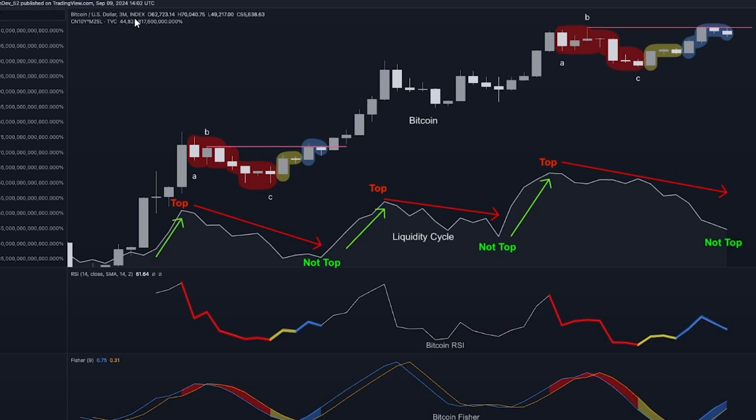Now this is on, like I said, the 3-month chart. So 2 candles would mean 6 months. So this could mean that the next 6 months is going to be very bullish. And this is what the chart is telling us as well. So let's keep our eyes on this.